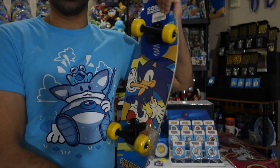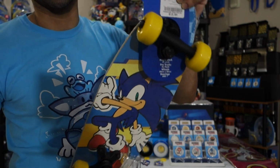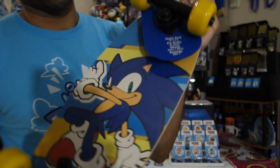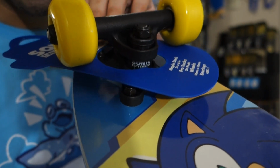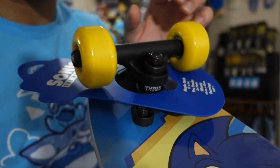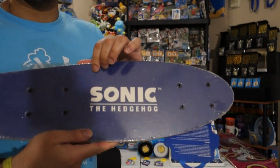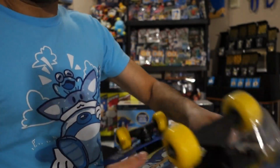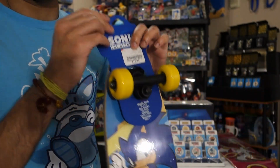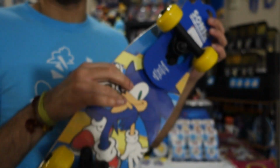As you can see, it's not super long. It's got modern Sonic on it. It's got yellow wheels. Even the trucks, you might be able to see it on here. The trucks actually say Sonic the Hedgehog on it right there. So that's kind of cool. It's a nice touch. The board itself is fairly solid. The grip tape is blue and it has the modern Sonic the Hedgehog logo on it. And like I said, it was $15.99. So really cool item here.